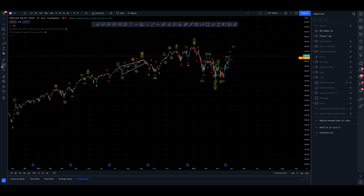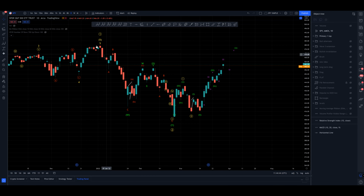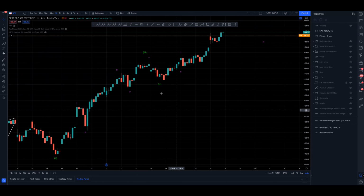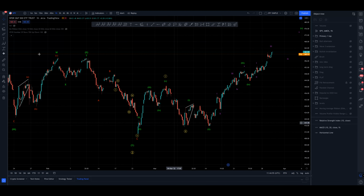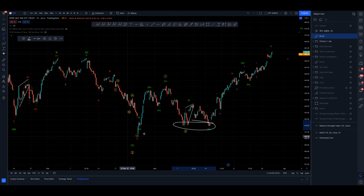So I have this, we zoom in, as a double zigzag. A, B, C, W, X, A, B, C, Y. Let's come down to the 1 hour time frame here. Right, so now the low is different from what it is in the Nasdaq, because we don't get a lower low here that we do in the Nasdaq.